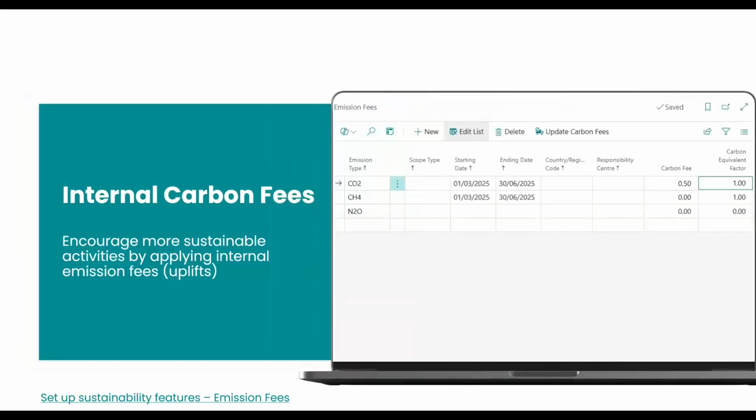You can also, if you wish, choose to set up internal carbon fees. So these are like surcharges that you can apply internally within your business, and you can set them up against different gas types.